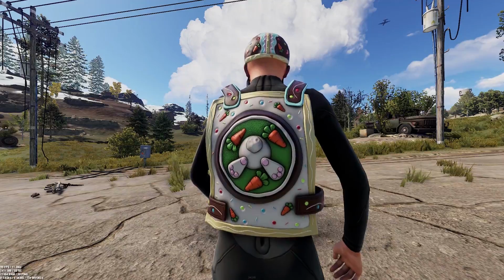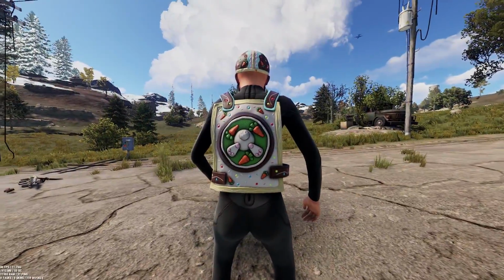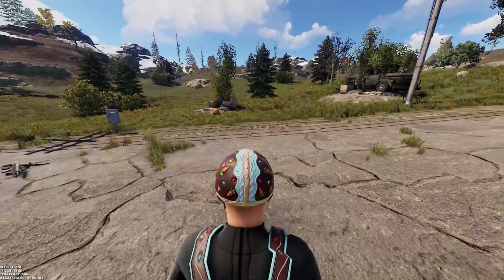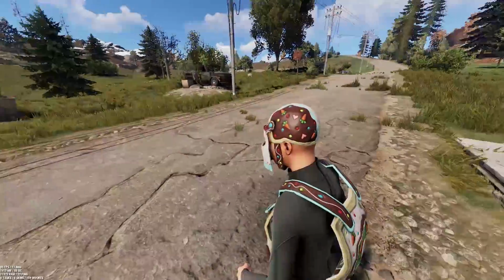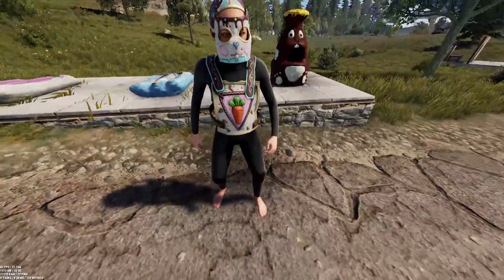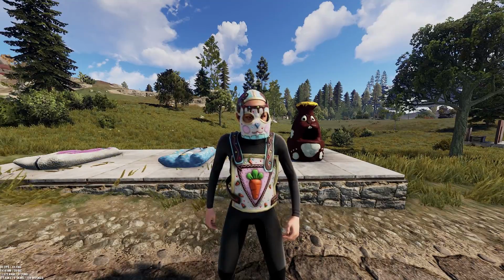I also like kind of the fact there's a bunny back here, but... where's the rest of the bunny? I guess he's going for the carrot? I don't know. I guess there's a bunny within all of us. As you can see, the top has little hearts and carrots and sprinkles, and yeah, it just is something that screams Easter. It fits it quite well.